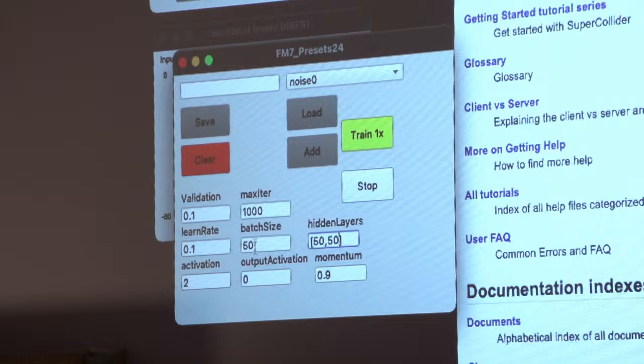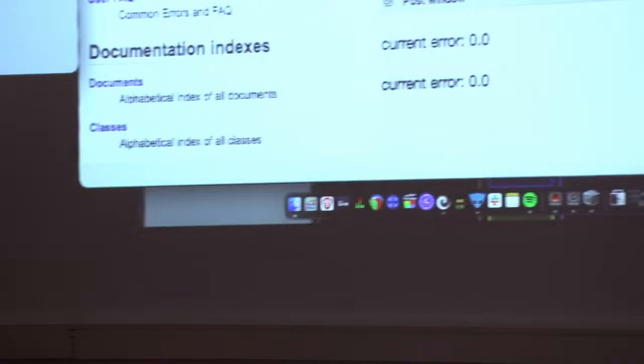Sometimes it takes a second to figure out which parameters will best help it learn. It's looking good. This actually might not. This might not do it. Let's see. Here we go. So I just need to add one more hidden layer to the network, and now it's happy.